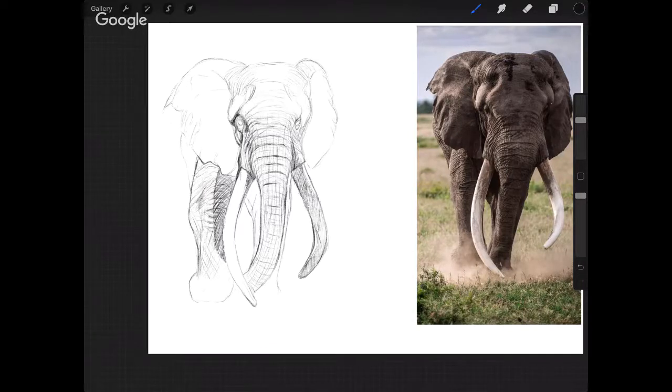It wasn't until I got more serious that I started using reference, because when I would try and use reference as a kid, I would always get really discouraged because it would not come out looking how I wanted it to. So I'd get frustrated and just be like, I don't need to use reference. I draw it in my head. But then as I got older and more serious, I was like, no, if I really want to get good at this, I really do need to do some studies. So then I started doing studies.